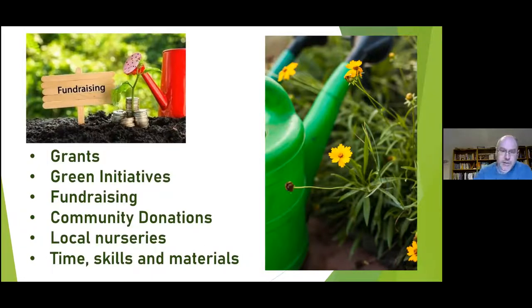So some of the places you can get funding. Don't underestimate grants. We recently got an inclusive neighbourhood grant from Trafford Council for about £1,500. It's an award for projects where residents show pride in where they live, be active in the community, build lasting relationships, and have fun. And you realise that a gardening project such as this has a wonderful story to tell of all of those things.